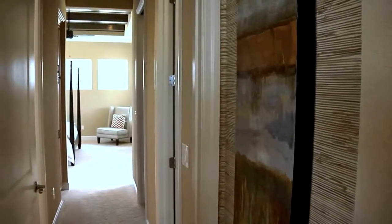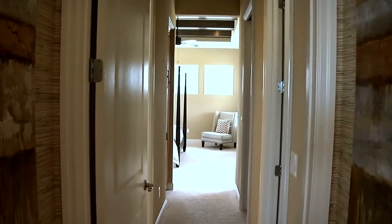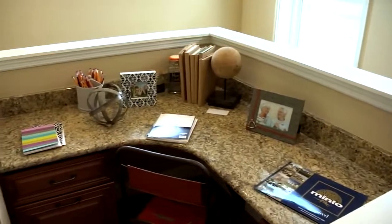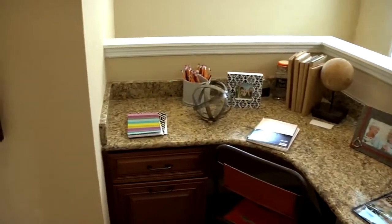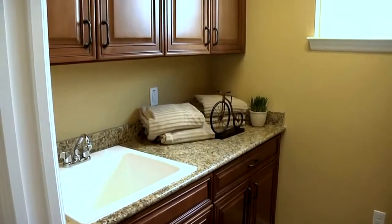A convenient feature of the Huxley Grand is the bedroom design. All the bedrooms are ideally located on the second floor. As you go upstairs, you first come to a loft area. This makes a great work or study space, away from the living areas of the home. Another popular feature, the upstairs laundry room.